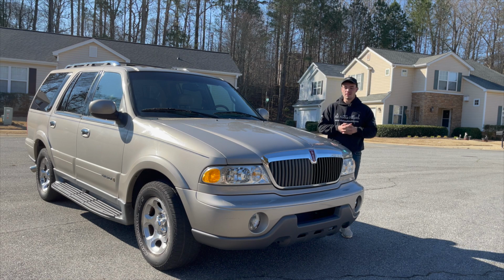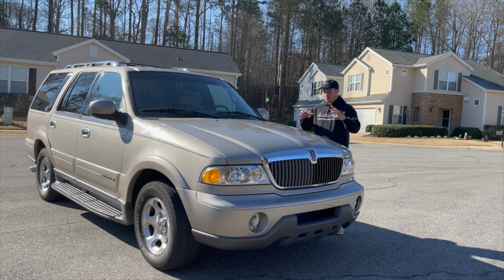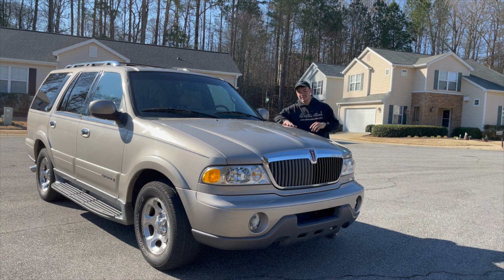So a little history on the Navigator. This is the first generation model introduced back in 97 as a 98 year model. Now this is based off of the Ford Expedition. Not a surprise there. There was a lot of badge engineering going on in the 90s. This is no exception. This thing is literally a Ford Expedition with a lot of nicer features, but there's some things that this thing came standard with, one of which was the rear air suspension, which this one has, and it's also factory, and yes, it is 100% intact.